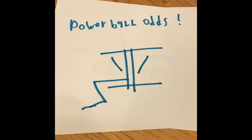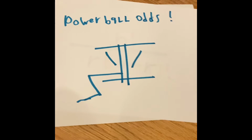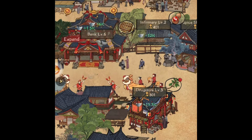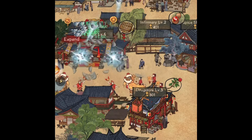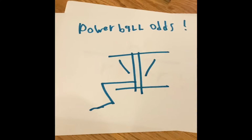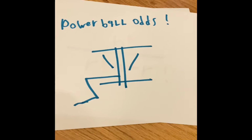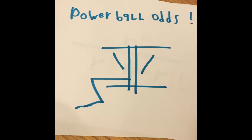So, why do people even play Powerball in the first place? Well, when you think of it, it's pretty obvious. It's basically this. Yeah, people play for cha-ching, cha-ching. But we're going to calculate how this happens, or what the odds of it happening are.